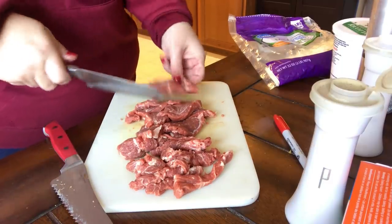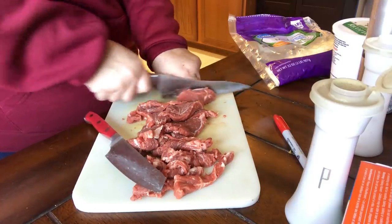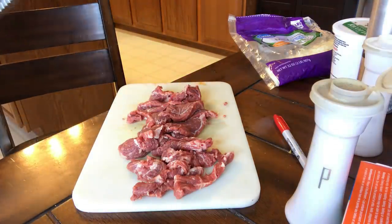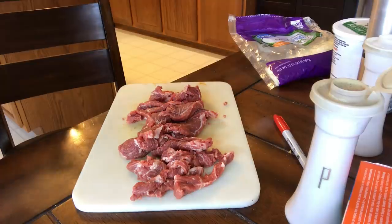I'm awful at picking out meat, so maybe this wasn't a good choice either. I don't know. Okay, there we go. That is going to be good. So I will take you back over to the stove and I'll show you what we're gonna do for this.